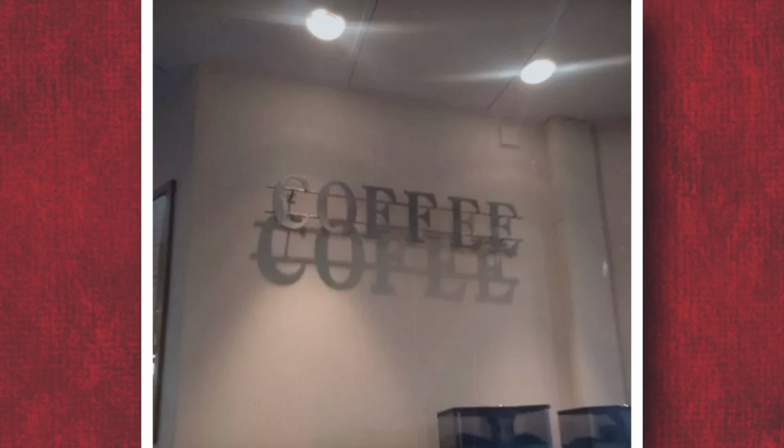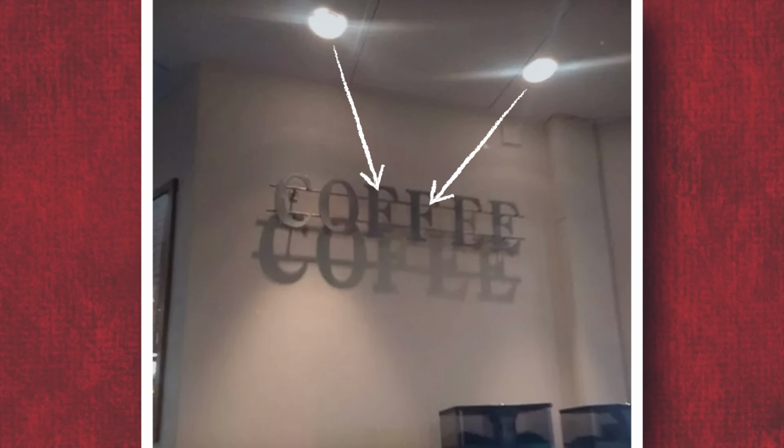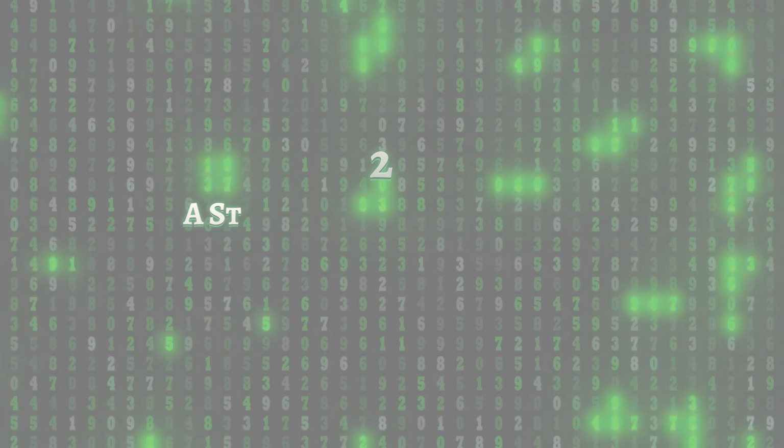While some might joke about supernatural forces at play, the most likely explanation lies in the lighting. Perhaps the sign is positioned perfectly between the two light sources, causing the shadow of the F's to be canceled out where the light beams meet. What do you think?